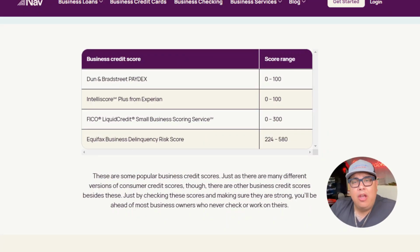It is imperative. There are going to be 4 credit scores that are going to be very important for your business. The first one is going to be Experian Business, okay? That's number 1. Number 2, Equifax Business. That's your second one. Now your third one is gonna be, of course, your Dun & Bradstreet. Now the fourth one that you will not get for free is going to be your FICO Small Business Scoring Service, okay? It's called the FICO SBSS.